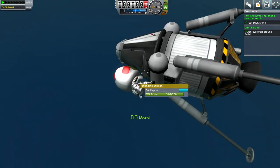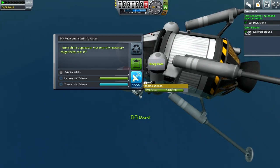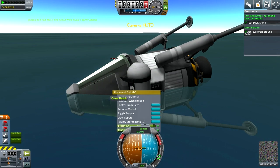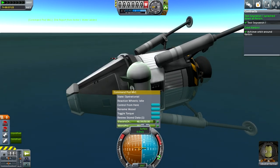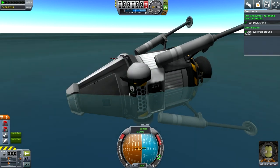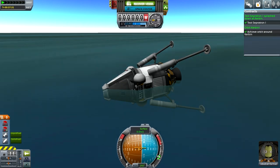And now, for the final thing in this mission, I'm just going to get some data from Kerbin's water, both from Jeb, from the crew report, and from the mystery goo, so that this mission was not a total scientific loss. The goo escapes into the water. Oh dear. All right. Well, I'm going to keep that data even if we can't keep the goo, and go ahead and recover this vessel.